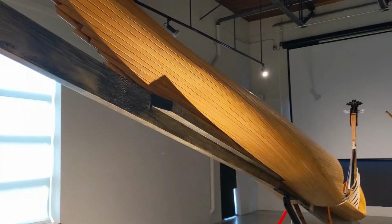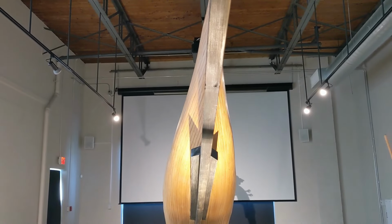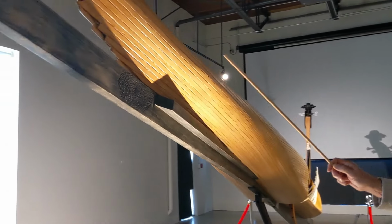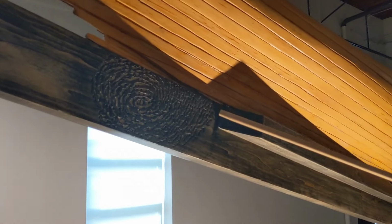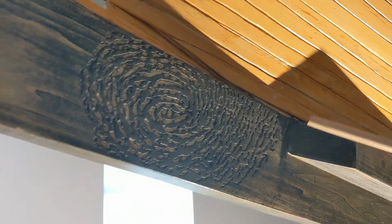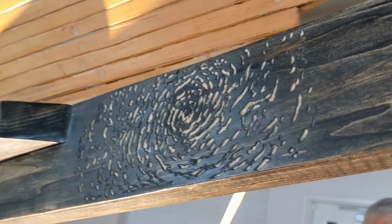One of the interesting things about the boat is there's no signature, but there is, in fact, an identification of the people that built it. On one side is a thumbprint of one of the people, Stephanie, that has been enlarged, and on the other side, at the same level, is another thumbprint. Both of these have been enlarged and then carved into the wood.